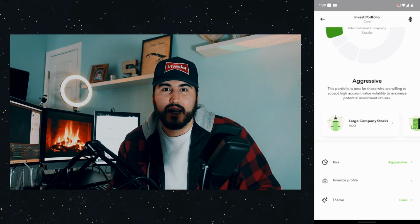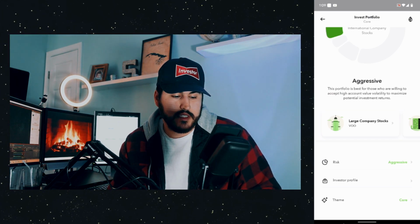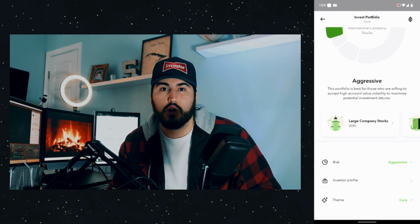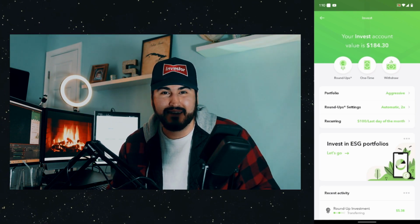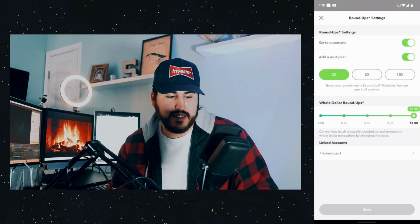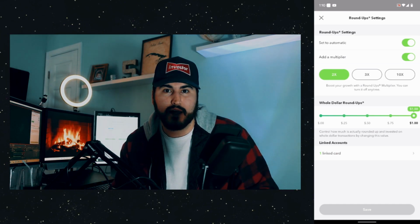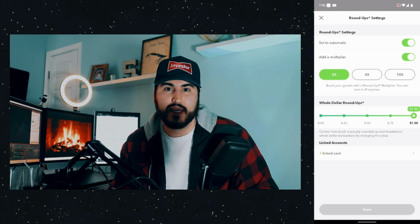And depending on what kind of investment strategy you use, if it's aggressive, if it's moderate and less risky, you will see what kind of ETFs or what kind of stocks and bonds you are purchasing within Acorns. Now, the next important thing and probably the most powerful thing with Acorns and the main reason why I use it is the Roundup settings. Now, you can see that my Roundup settings are set to automatic. I have a multiplier. I have a 2x multiplier, and I have whole dollar roundups to the next dollar.